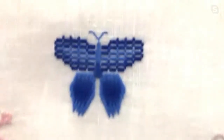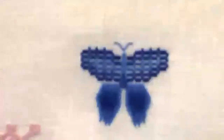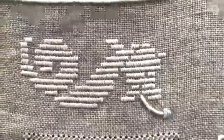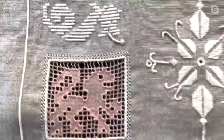This little style up here with those bars of satin stitch is called Punto Perugino. And you can see it in the sampler above as well. So that is a typical style of Perugia. It's occasionally seen in Sardinia as well, but Punto Perugino is what it's known as.